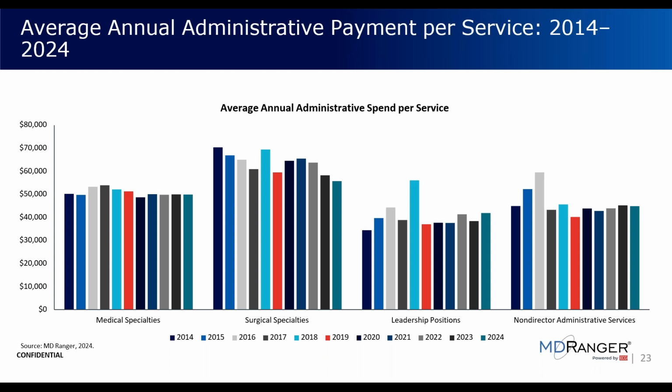The most growth has been observed in leadership and non-medical director positions. And by those, what I mean are non-specialty specific medical directorships like care and case management, utilization management, quality initiatives, teaching, data management, etc.